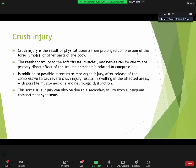So on top of this all, you can get compartment syndrome, which, as we talked about before, is caused by the decrease in venous blood flow. So then there's a building up of fluids. So this is the crush injury.